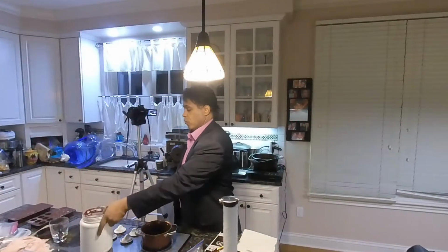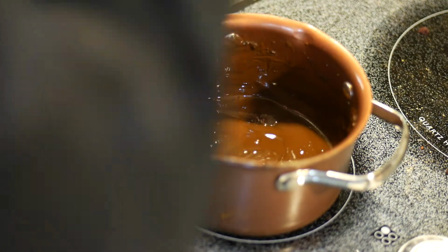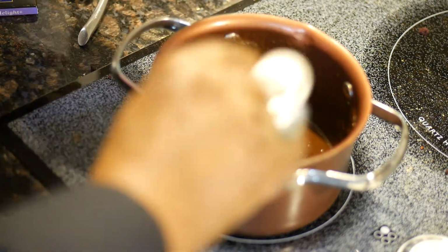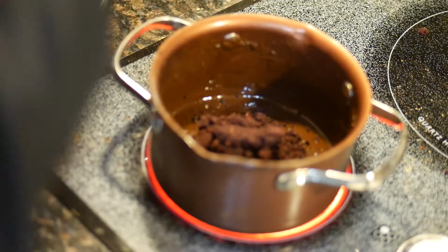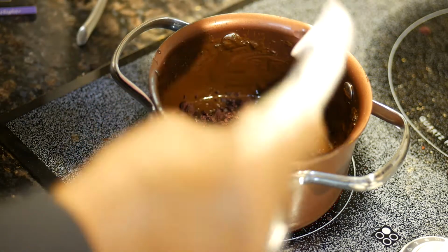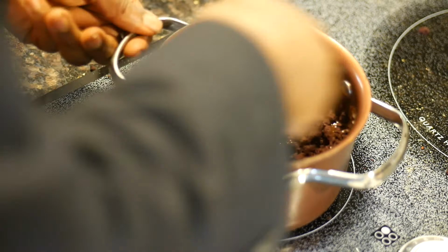Okay, next, we use our scooper and we're going to go into my chokeberry powder. I keep it in this thing here, and I'm going to scoop them out with this. So I'm going to measure out 10 scoops. 1, 2, 3, 4, 5, 6, 7, 8, 9, and 10. All right, so now we get a good mixture going here.